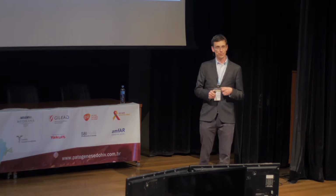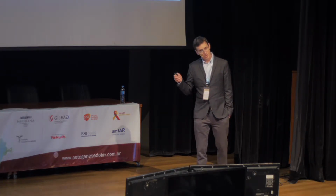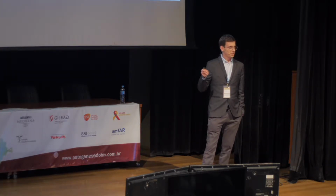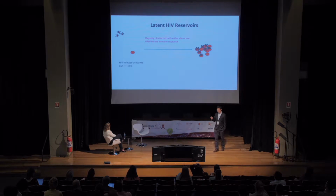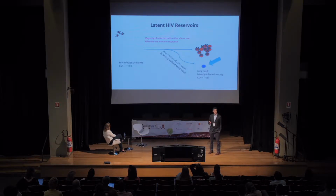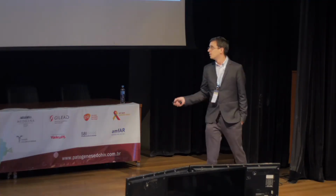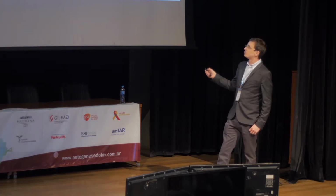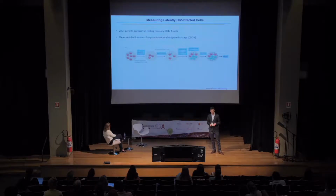But first, a bit of background as to what a latent HIV reservoir is. In infection, HIV generally infects activated CD4 cells, most of which are killed by the virus or by the immune system. But some of them seem to survive this process and return to a resting state. And then these can be long-lived, latently infected cells which aren't exposed to the immune system.